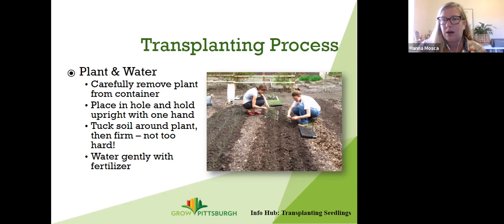It'll reduce the amount of transplant shock the plant will experience, because even when the plants are healthy and the ground is ready and all the conditions are right, they are still going through a big process to get ripped out of their container and put into the ground. So the fertilizer, like a fish emulsion, is a really great way to just cut down on that transplant shock. Questions about direct seeding or transplanting?